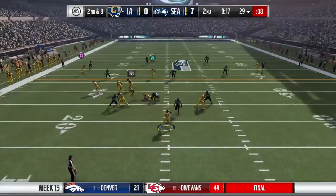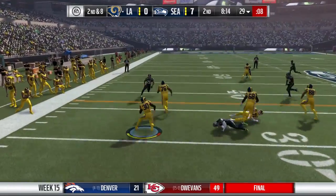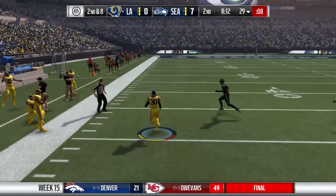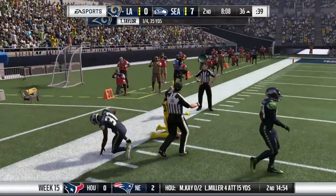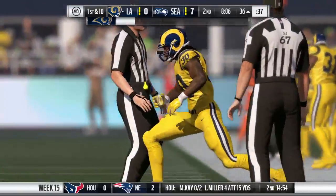Now Taylor to throw. And they'll set up the screen to Gurley. And he's taken down, but not before he gets this into enemy territory across the 40.